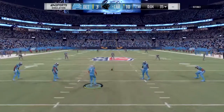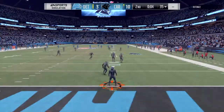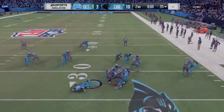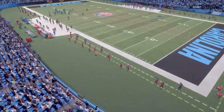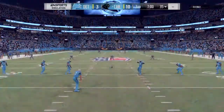Butker now to kick this one away. This will be taken in at the 1. So it's halftime here in Charlotte with the Panthers out on top. As we send you down to Orlando where we check in with Larry Ridley and our EA Sports Halftime Report. Take it away, Larry.